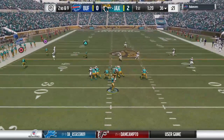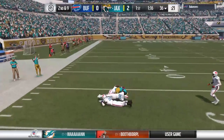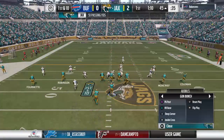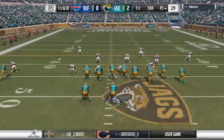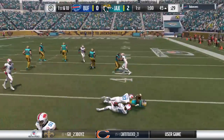They'll fake the give. Now Stafford. Caught out left side by Robinson. And he'll be taken down across the 50 at the 45 in enemy territory. And defensively, they were in zone coverage there. Do you have to be a little careful, playing against a good quarterback like he is, to not play too much zone? Yeah, you have to be careful about how much time you're giving up.